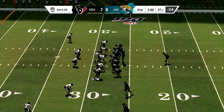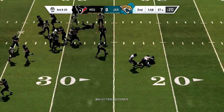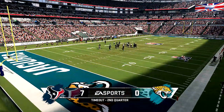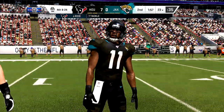The Foles and the Jags now have to deal with a third and long after that sack. And he will lose yardage here back at the 23-yard line. Now the Texans will burn the first of their timeouts. So as they take it over, we step aside.